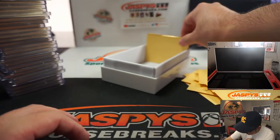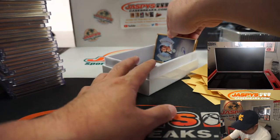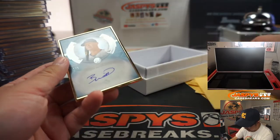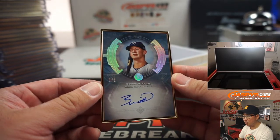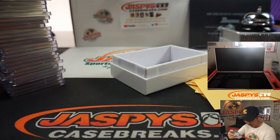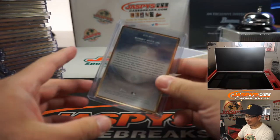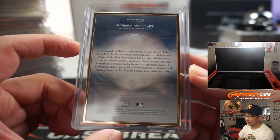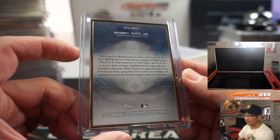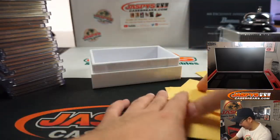All right, and the last one is gonna be, yep, you guys guessed it right. It's a 1 of 1 Bobby Witt Jr. Wow. And that sort of platinum foil. Ooh. I've said this before, I'll say it again. I saw a Fangraphs article where they compared him to a good comp could be someone like Trevor Story. So we'll see how he develops. All right, there you go.